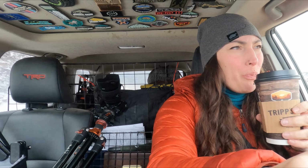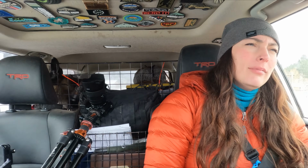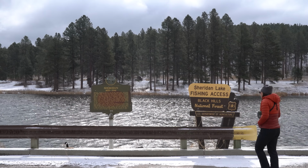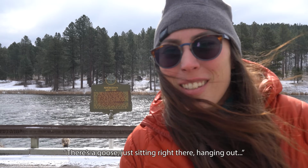All right, let's get some directions. 48 minutes. Let's do this thing. $3.39 for cash. More like $3.79. Looks like the sun's trying to come out. Still in the mid-20s, according to my car. It's trying to snow, but it's also not trying to snow. There's a goose just sitting right there hanging out.